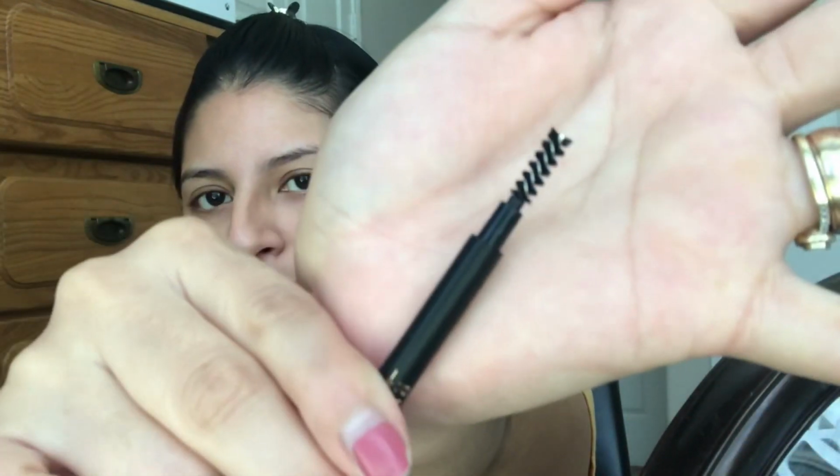So one side has a fine definer pencil, and the other has a spoolie. So that's a really good thing when you have a brow product, to have both things in one. So I'm gonna go ahead and define my brows. It's really creamy, so I like it. I like that.